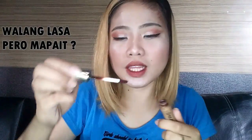And yung lip tint niya guys, wala siyang lasa, mapait siya, actually hindi siya matamis, wala rin siyang amoy. Guys, ayun yung mascara, okay naman siya, para lang siyang yung typical mascara. Ito na guys, i-finalize ko lang yung look and I'll be back.